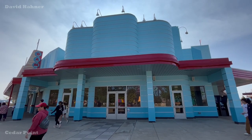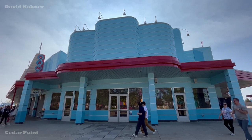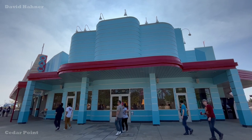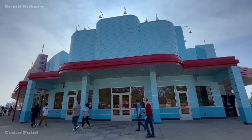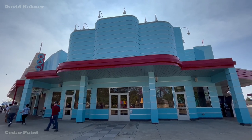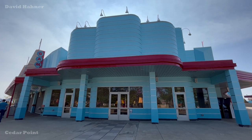It is very nice. So this is the former location of Johnny Rockets, which as you can see is now closed. And from what I've heard, this is going to be turned into a second arcade. Yes, a separate arcade from the Coliseum arcade just across the way. And I also heard that there is going to be a mirror maze inside. So we'll just have to wait and see when this opens up.